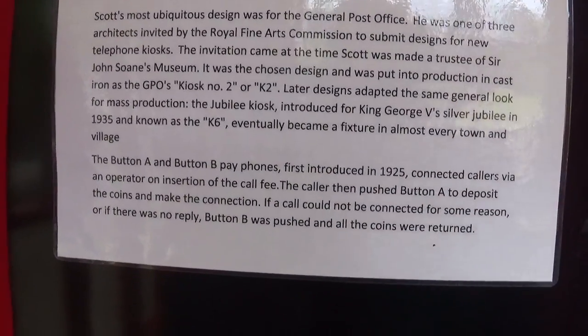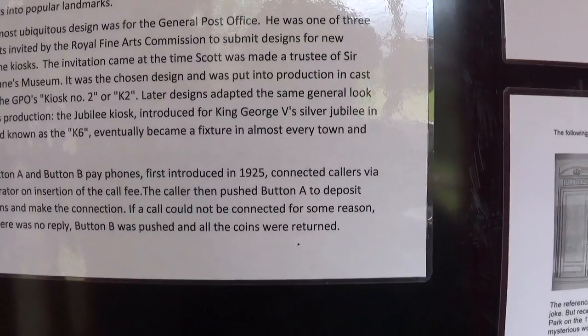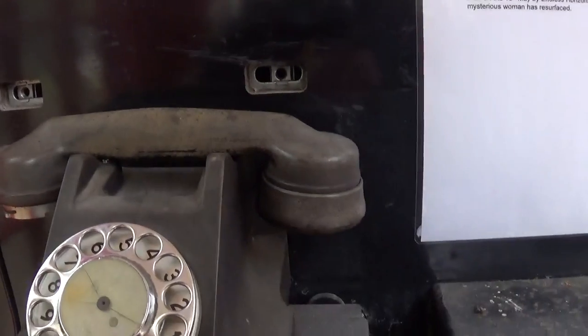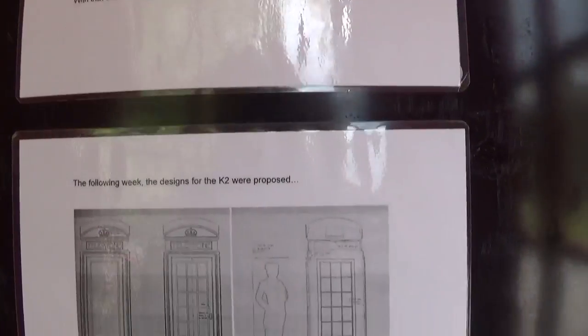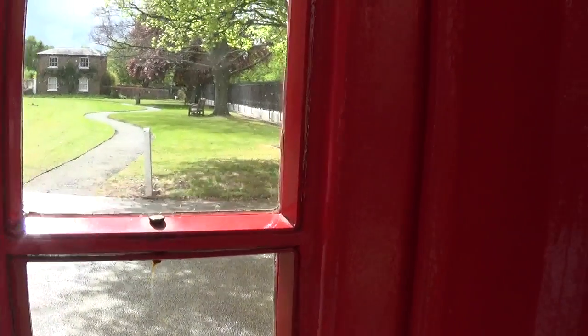I'm just trying to work out, oh, hang on here. The button A and button B phone first introduced in 1925. Okay. So 1925, so I don't know if that's from that particular era, but wow, that is awesome, man. Wow. Yeah. Cool. Right, okay. So, let's get back out. Oh, hang on. Cool. You know, it's funny, I remember using these when I was a youngster as well. Quite interesting.